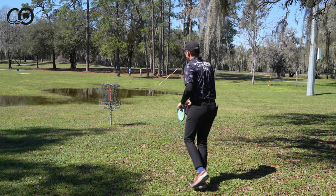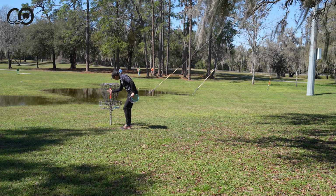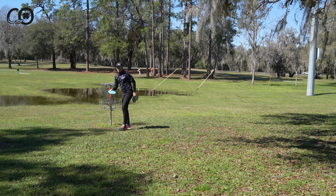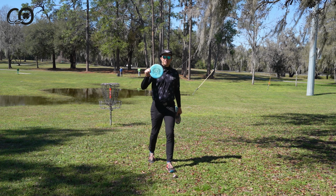Gotta make sure to come in with the right pace when you're playing on these guys, and had a little bit of a cross chain here. Thought about fixing it, but I knew I was gonna make it because I'm putting with V2 blue bonnets, and what is more confidence inducing than that?